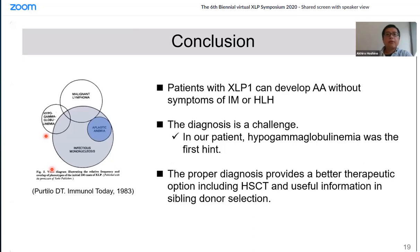My conclusion is the following point. The figure was shown in the previous slide. In earlier reports, aplastic anemia has been described as a symptom of IM or HLH, but our patient, as well as the literature review, suggests that patients with XLP1 can develop aplastic anemia without symptoms of IM or HLH. The diagnosis is a challenge. In our patient, hypogammaglobulinemia was the first hint. The proper diagnosis provides a better therapeutic option, including HSCT, and useful information in sibling donor selection.